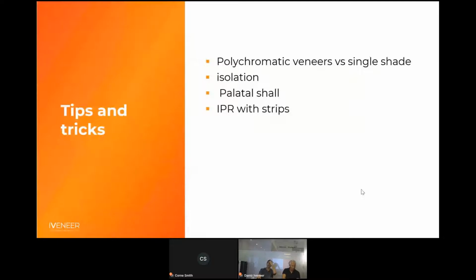IPR with strips. I recommend you do interproximal reduction not with very thick metal strips, but with very delicate 0.05 metal strips, so you can control the IPR. I do not recommend doing the IPR with discs because this is very aggressive, and not with burrs, which are also aggressive. You can do it very fast with a metal strip 0.05 and you can control it.